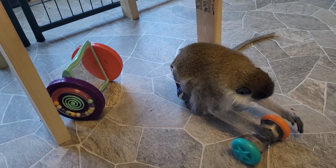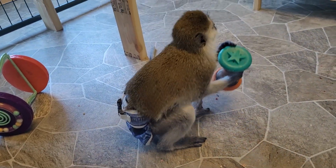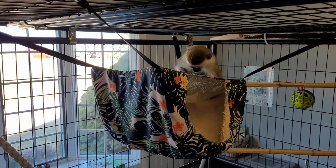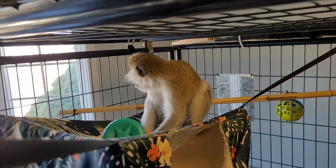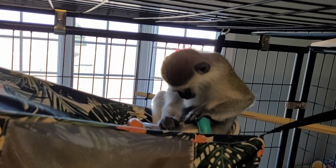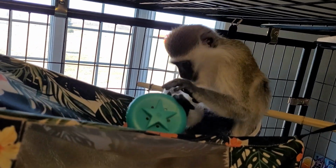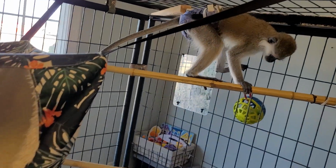Life is good. I got some fruit and a mirror. Life is good. Nope, he's going to take it up there. You're not going to be able to roll it around up there. Oh, I guess you can. I'm not going to be able to get it on film. I'm going to try to come over here, but he'll probably move. Like, what are you doing over here? You dropped it on the floor.